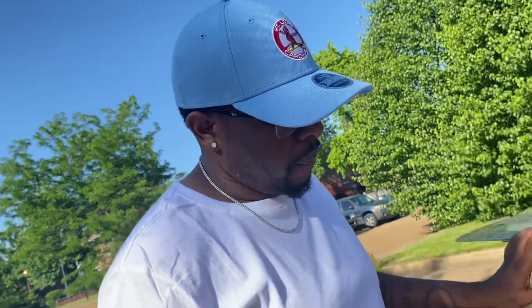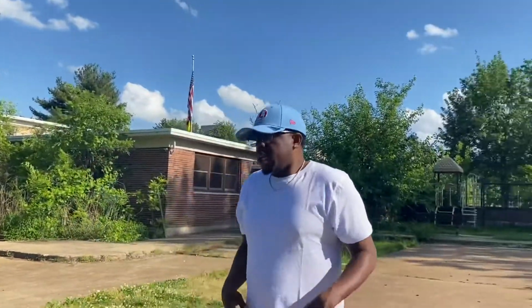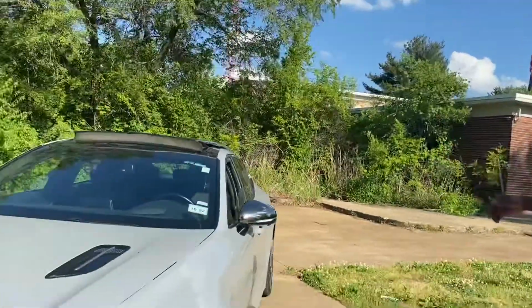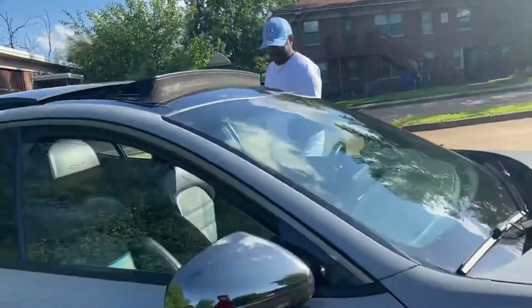It's a little dirty right now. I washed it yesterday, and then I did have it on the highway. I drove it all the way from Texas to St. Louis, and it did it no problems, dude. Took me maybe a tank and a half or something like that. So I mean, the gas mileage is great. Go around the back of the car, Kurt. I'm gonna give you all a cold start now, or a warm start.